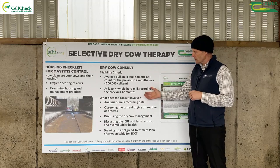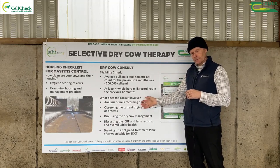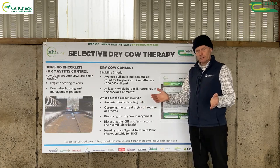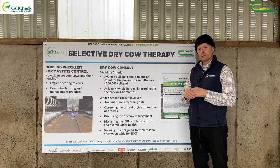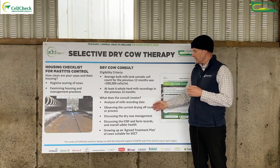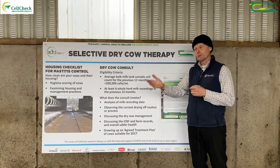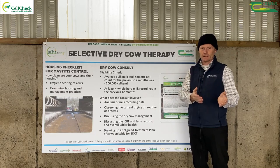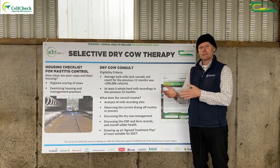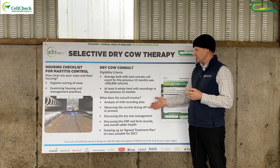So when your vet comes out, he will have gone through a lot of your milk recording data. He will need to collate all the other information that you have. Then he will observe the drying off process, which involves the vet observing maybe 2 or 3 cows. He watches you drying off the cows, and you work together, and if there's any little things that need to be clarified or anything that needs to be perfected, he'll discuss that with you.